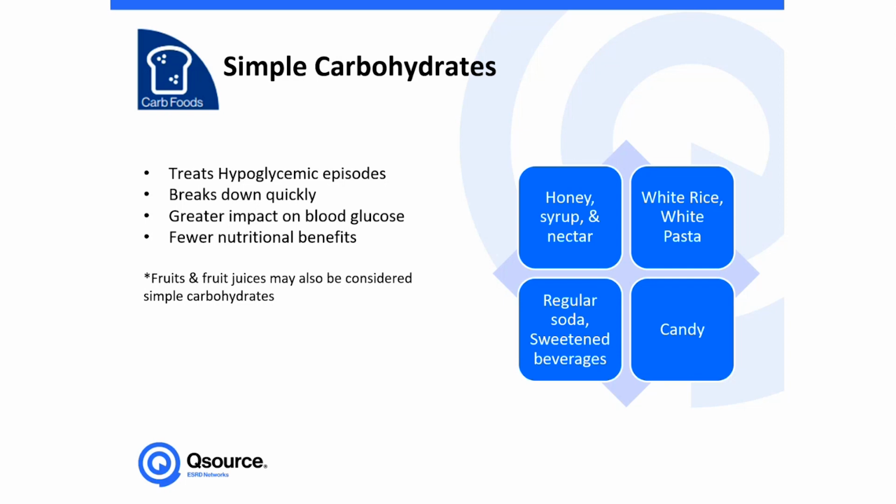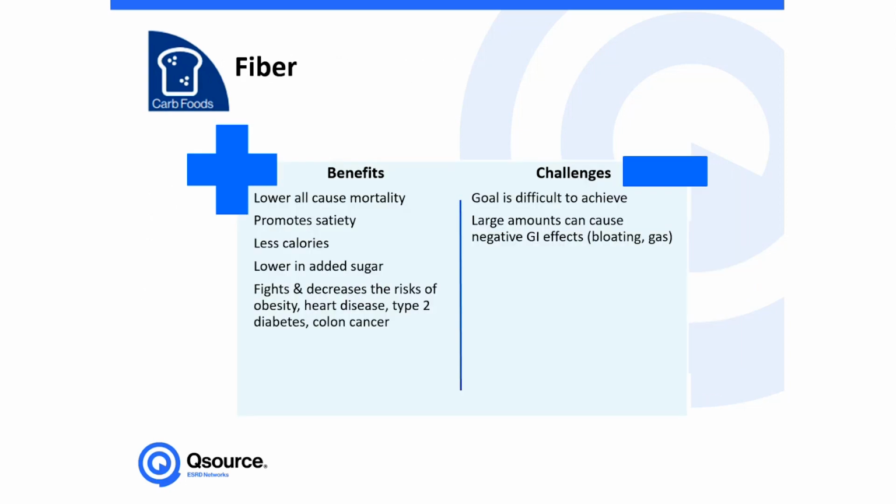Next slide. The 3rd type of carbohydrate I wanted to highlight was fiber. Fiber is a complex carbohydrate. It is part of the plant foods that isn't digested in the body. Experts recommend that adults consume 25 to 30 grams of fiber every day, and most of us get about half of that.